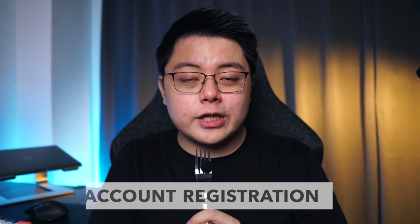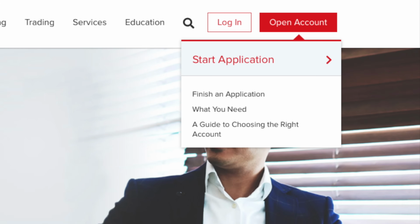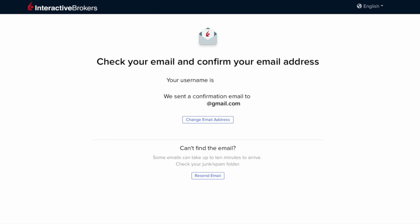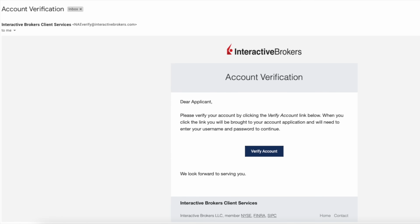Now, I will show you how to register for an Interactive Brokers account. Let's proceed to create a username and password. You should know the drill. Please write down all of this information because you will need it to log in to your account in the future. For region, since I am from Malaysia, I will choose Malaysia, but feel free to choose your country. Then click create account. They will ask you to check your email. So jump into your email inbox and click on the verification link.